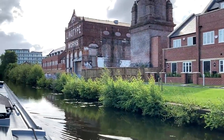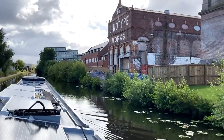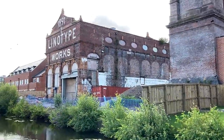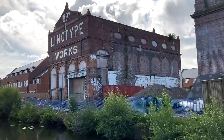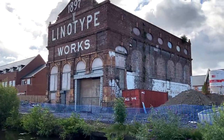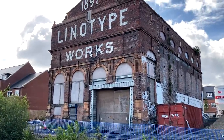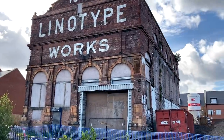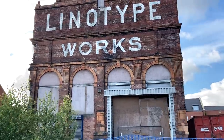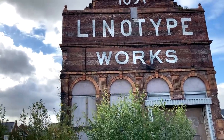This imposing looking building is the site of the linotype works, where all the printing used to be done in this area. Huge printing machines used to labour away inside that building, and then the computer age arrived and Microsoft Word and other applications surpassed this building, and now it lays derelict. Soon, I would imagine, either to be redeveloped or knocked down, which would be such a shame.